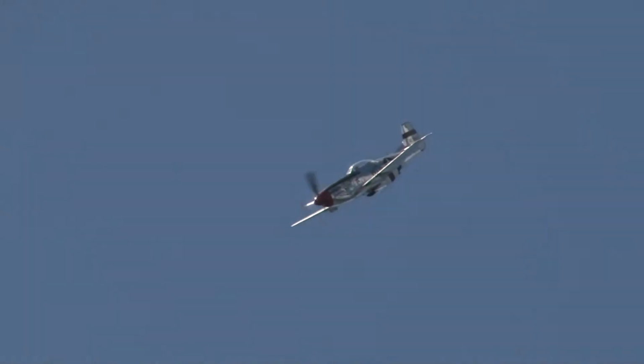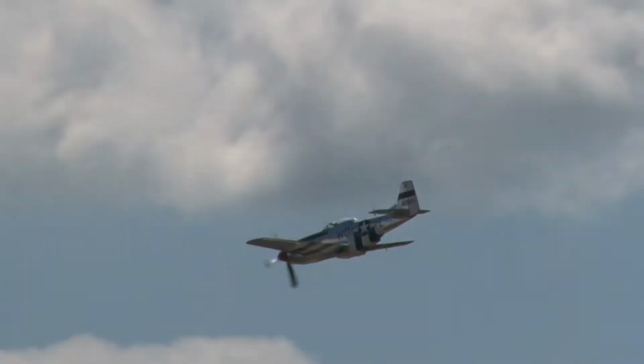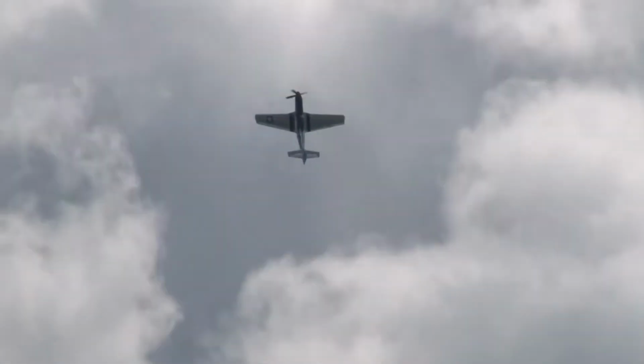Started out with an Allison engine in it. Listen to the whistling sound there. Started out with an Allison engine. Wasn't powerful enough, so they put in the Rolls-Royce Merlin engine in it.